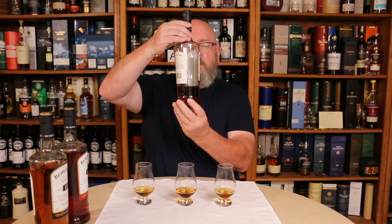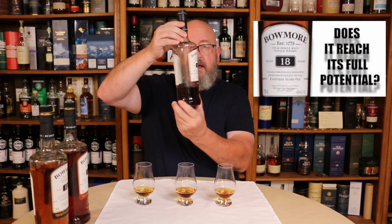On the aromas, now, you can see I've gotten a lot further down on this one. That's because I've already reviewed this one, and I've shared this with other people. These ones, I'm right about hitting the label. I've had a few drinks. I've done a lot more side-by-side comparison between the 12 and 15-year-old.